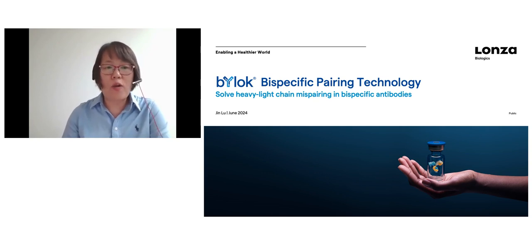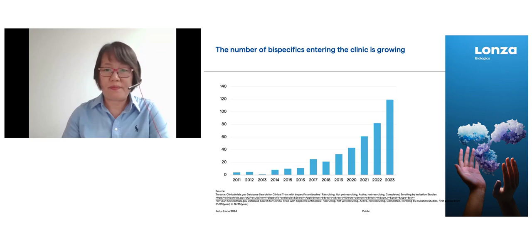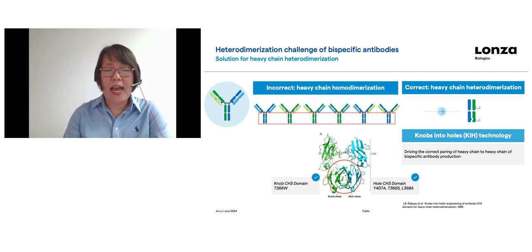In the next section, I would like to discuss Lonza's bYlok bispecific pairing technology. This technology is designed to address heavy light chain mispairing in bispecific antibodies. To set the scene, the number of bispecific molecules entering the clinic is rapidly growing. Since 2011, over 400 bispecific molecules have successfully entered clinical trials. In 2023 alone, we saw the introduction of 120 new molecules. The benefits of bispecifics are pretty clear, and the trend of bispecific molecule development is increasing.